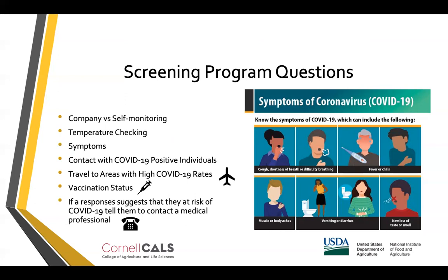Now, what are some of the components that you'd have in these questionnaires? You'll definitely have something like a temperature check and asking whether or not they've had a fever that's greater than 100.4 degrees Fahrenheit in the last 14 days. That temperature could be checked by the employee at home with their own thermometer, or it could be checked when they show up to the facility. Some companies are using infrared thermometers to check forehead temperatures, but remember that those temperatures can be impacted by the weather. So if it's extremely cold out or extremely warm out, you're going to need to figure out how to manage that.